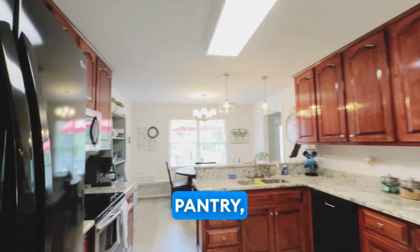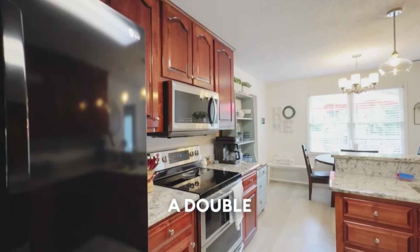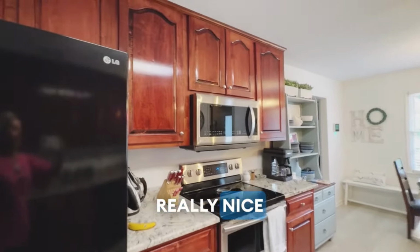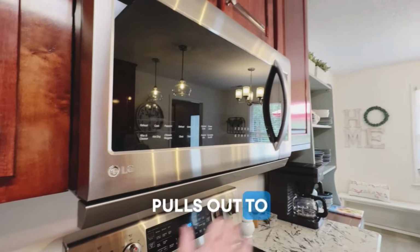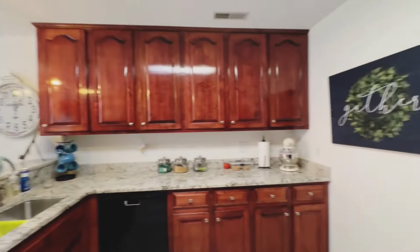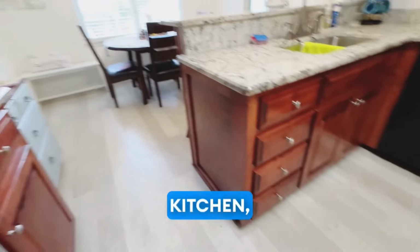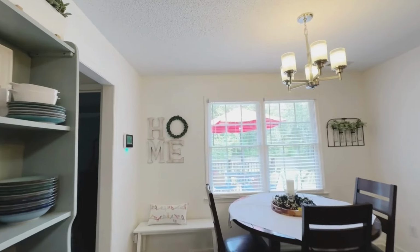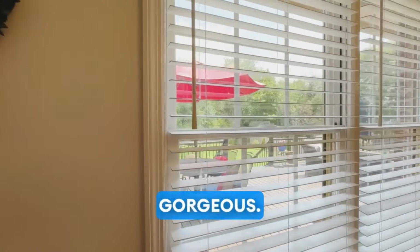There is a pantry. Here, two pantries here in the kitchen, a double oven with a warming drawer. It's a really nice microwave. This part pulls out to be a vent. LVP flooring in the kitchen, really nice high-end cabinets. And look at that backyard, it is gorgeous.